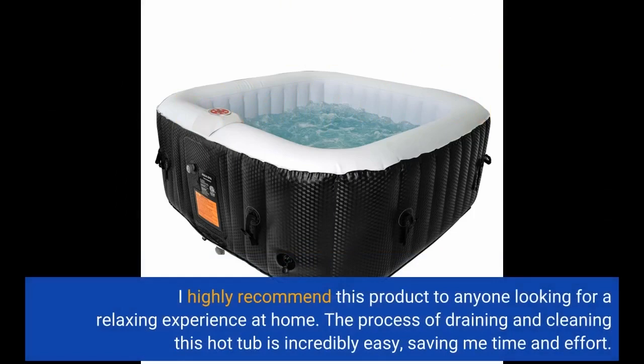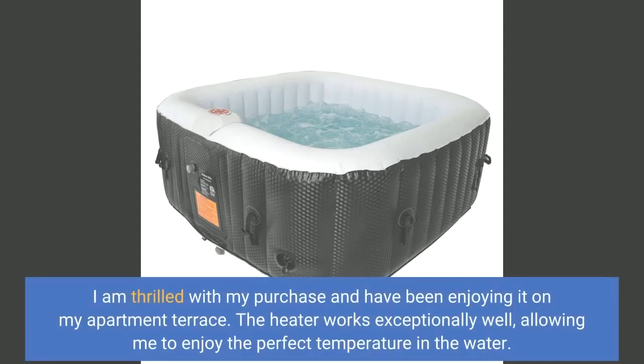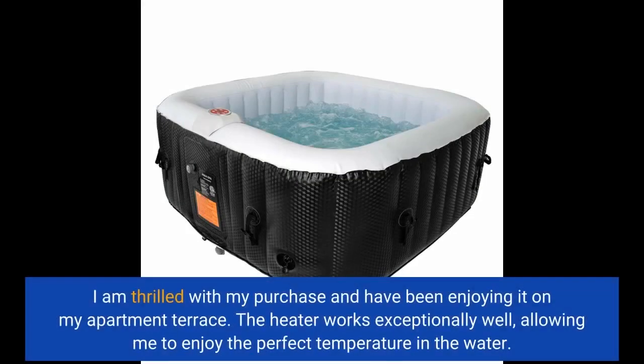I highly recommend this product to anyone looking for a relaxing experience at home. The process of draining and cleaning this hot tub is incredibly easy, saving me time and effort. I am thrilled with my purchase and have been enjoying it on my apartment terrace. The heater works exceptionally well, allowing me to enjoy the perfect temperature in the water.